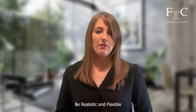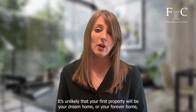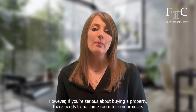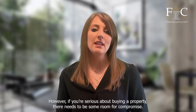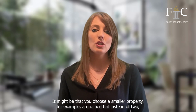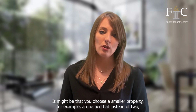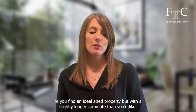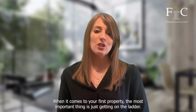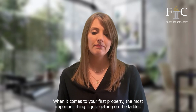Be realistic and flexible. It's unlikely that your first property will be your dream home or your forever home, and the location might not be your first choice either. However, if you're serious about buying a property, there needs to be some room for compromise. It might be that you choose a smaller property, for example, a one-bed flat instead of a two-bedroom, or you find an ideal sized property but with a slightly longer commute than you like. When it comes to your first property, the most important thing is just getting on the ladder.